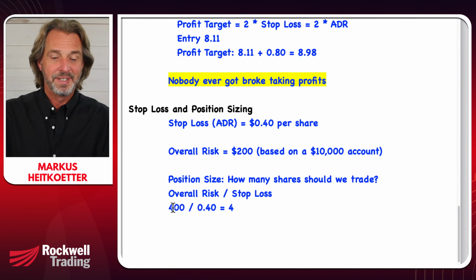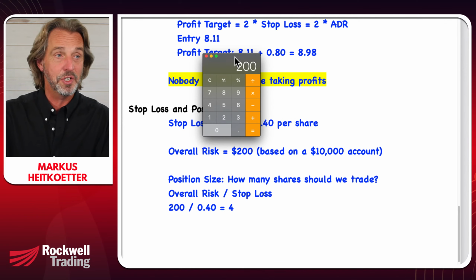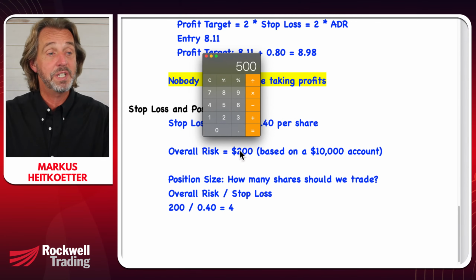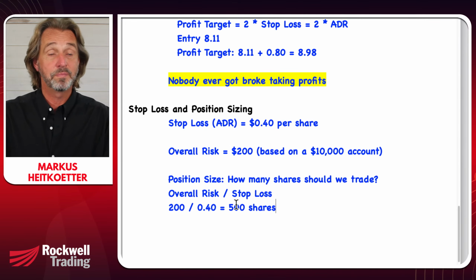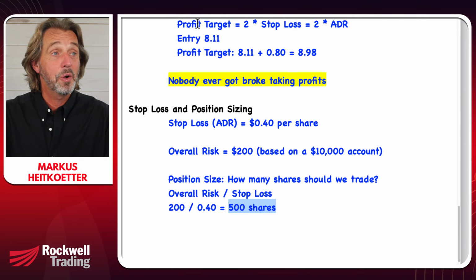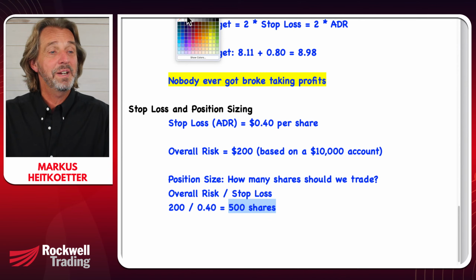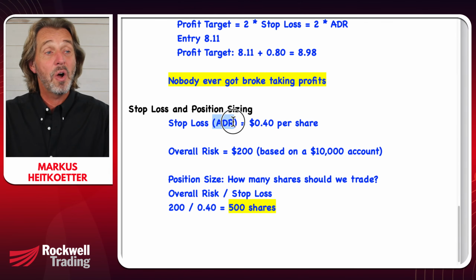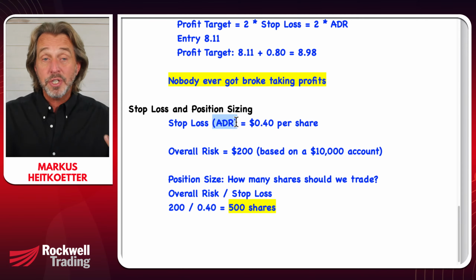In order to make sure that I'm not doing any stage math here, we're taking the 200 divided by 40 cents, and this means that we should trade here 500 shares. So here is the really, really cool thing. Using the ADR, it automatically adjusts our stop loss based on the stock price.